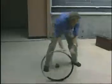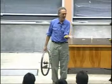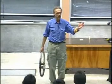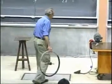And it's not only a bicycle wheel, look, nicely stable. Not only with a bicycle wheel, you take a quarter, and you put a quarter like this on your desk. You bet your life it will fall. Roll it, becomes stable. You give it spin angular momentum, it becomes stable.